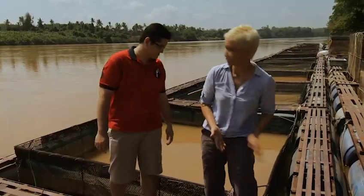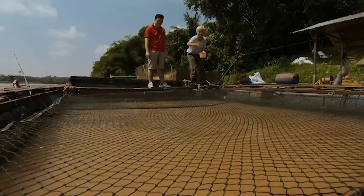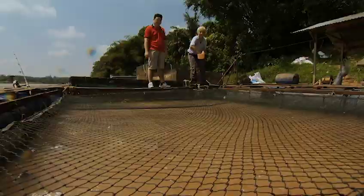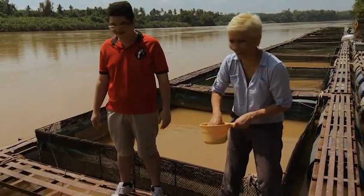I see some fish pellets over here. You think we can feed them? Yes, yes, sure. Oh, great. This is exciting. Here we come. Oh my goodness. Look at them. Wow. I don't want to fall in, but I'm very intrigued by this fish.